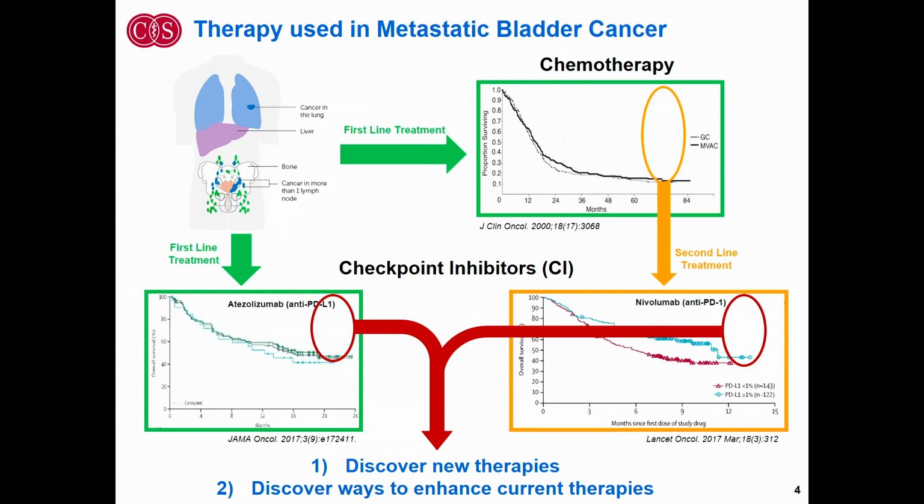So the question is, how do you improve this? Well, you can discover completely new therapies or build upon the therapies that we have at hand, both chemotherapy and immunotherapy. So there are multiple ways to do this, of course, to build upon these therapies. And you've heard and you will hear for the rest of the next 2 days various approaches to do this using patient material, experimental systems, et cetera. And you can also use logical combinations from the literature and try to combine them. And of course, those may or may not work.